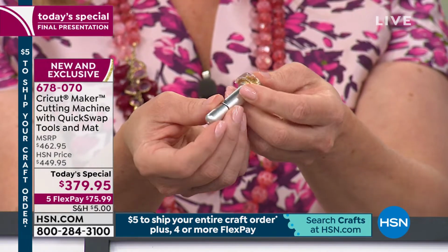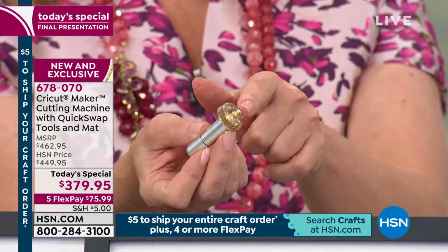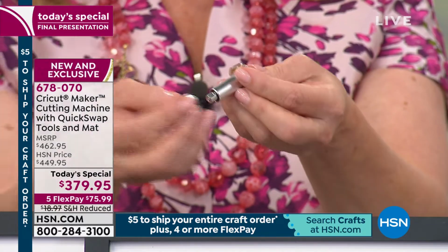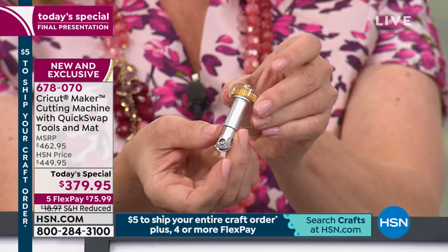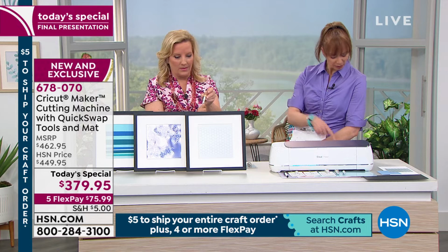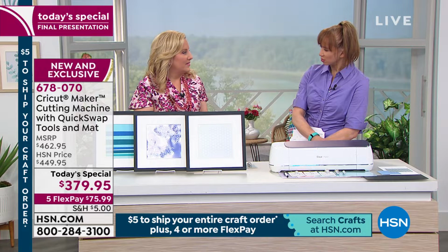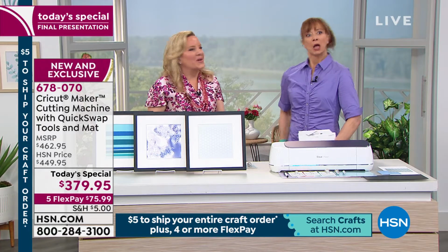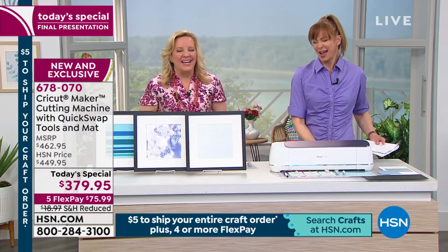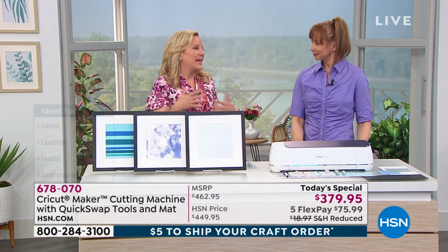And what is that you're showing off, Anna? I'm showing you what the QuickSwap adaptive tool system is all about. You press the top, it releases the tip of the tool, and you can switch between all incredible crafting disciplines in the press of a button. It's press, swap, and go. Right, absolutely. Where are you getting the metal plates, or metal blanks, that you're using in the demos? Can we reveal any sources? Jennifer's asking. Well, they're right here at HSN. Cricut put together aluminum blanks. I should know that. The little tags that we've been engraving on today are widely available.